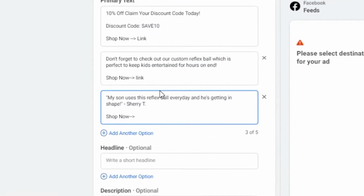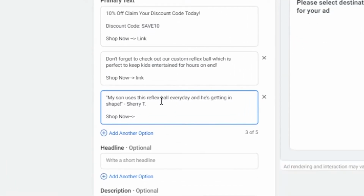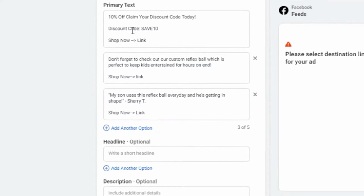So for example, for the reflex ball product, my son uses this reflex ball every day and he's getting in shape. And then I just put the name of the person that wrote that particular comment. Then you just do shop now and then also put the link there. Okay, so these are your 3 different texts.